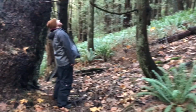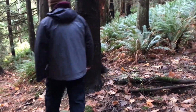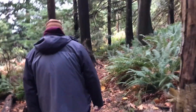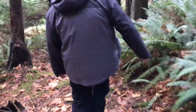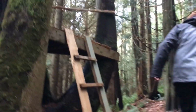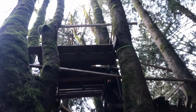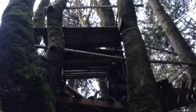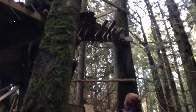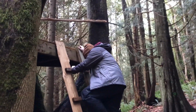We're on our way to go and look at a hidden tree house we found in the forest. Dude, it's like a proper trail almost, eh? Dude, this thing is just begging for us to go up there and climb it. It's multi-tiered. I don't like the look of that. Just get up there, bro. Trust it.